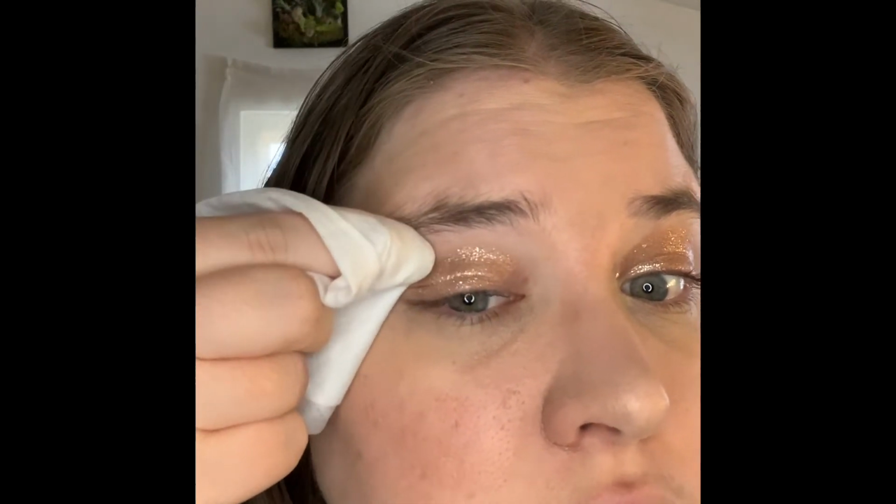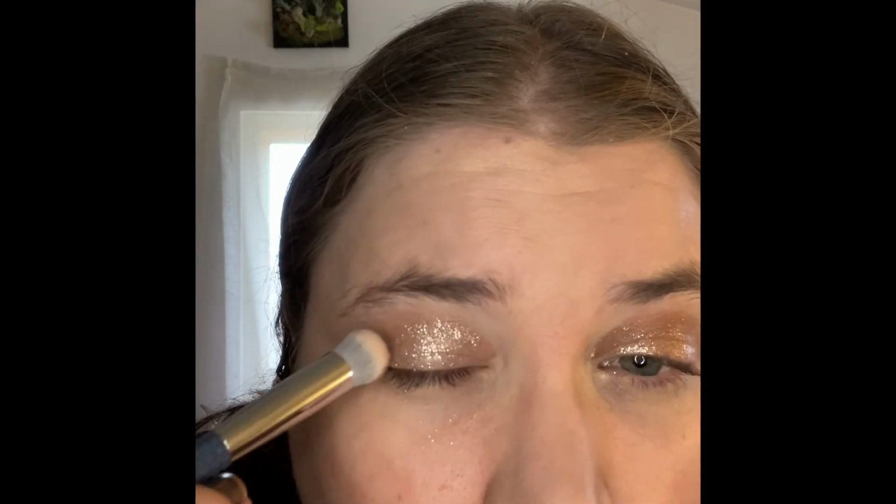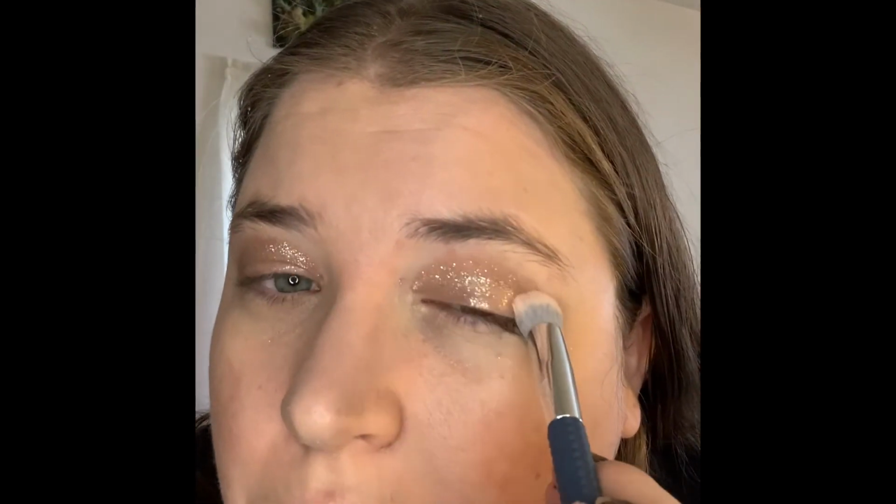Just the standard wet wipe, every mom's ultimate tool, and do a wipey wipe. My little blendy, add it. But I wiped under my eye and you see that it just deposited a little glitter there. I feel a little fabulous. That is pretty much what I do.